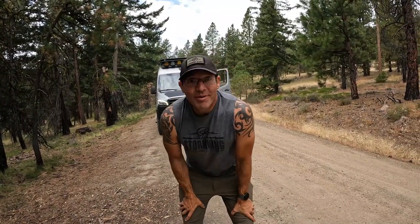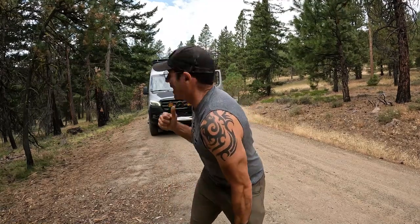I don't know if the camera did that justice, but that was probably the hardest track that we've had thus far in the band. Super fun and super capable rig.